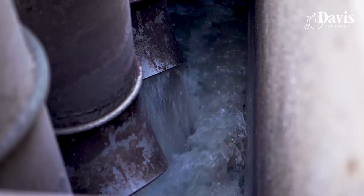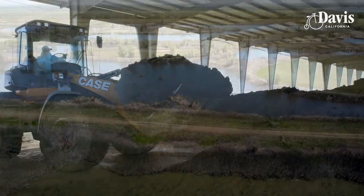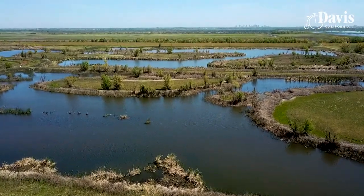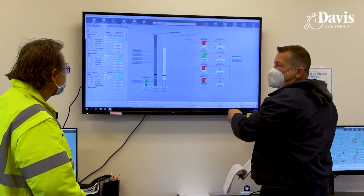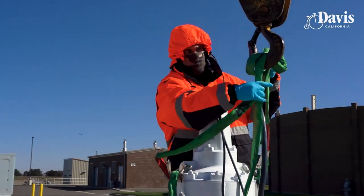From collection of the wastewater to the treatment processes, solids disposal, and finally discharge to the Sacramento Valley waterways, the entire process of treating wastewater is monitored and managed by a team of committed and highly skilled professionals 7 days a week.